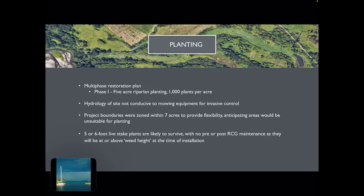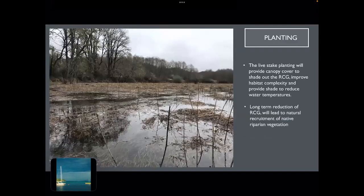We're using primarily 5 and 6 foot live stakes, all a combination of black cottonwood, Pacific willow, and Sitka willow. Hopefully we're not going to be doing any pre or post maintenance, because all of the live stakes are going to be above weed height at the time of installation, so they will be able to continue to grow and create that canopy we're looking for.